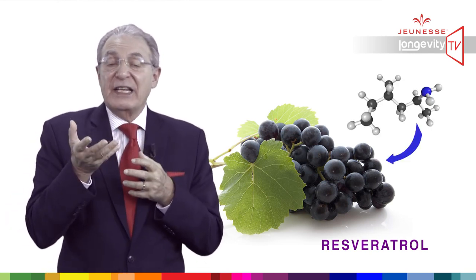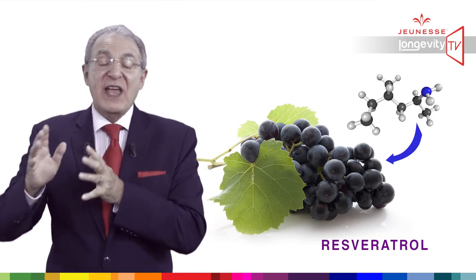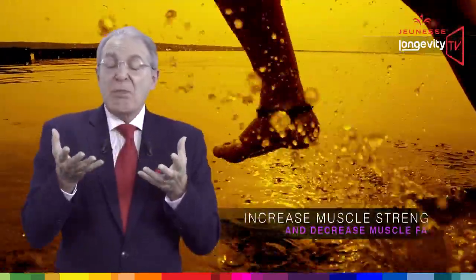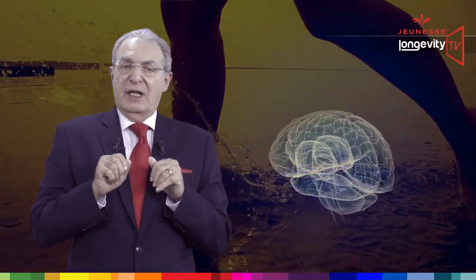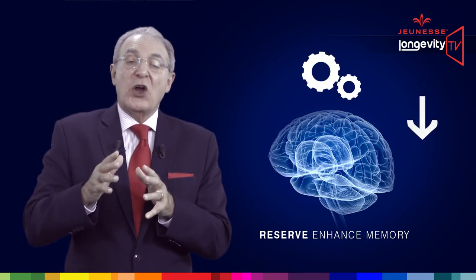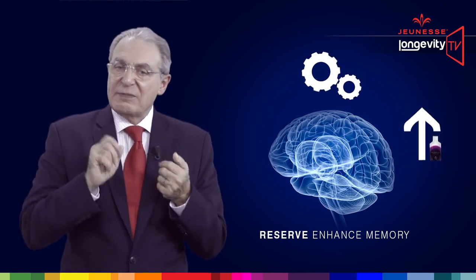Those molecules can activate the sirtuin gene in the absence of calorie restriction to help repair genes and then increase longevity. So what are the health benefits of Reserve? Reserve increases endurance. Reserve increases the number of energy producing mitochondria in muscle cells. It also enhances muscle strength and reduces muscle fatigue, along with improved coordination. Reserve enhances memory. Much the same way that we lose strength and endurance in our muscles as we age, we also see a gradual decline in memory, reaction time, and processing of information. Reserve enhances memory and reaction time.